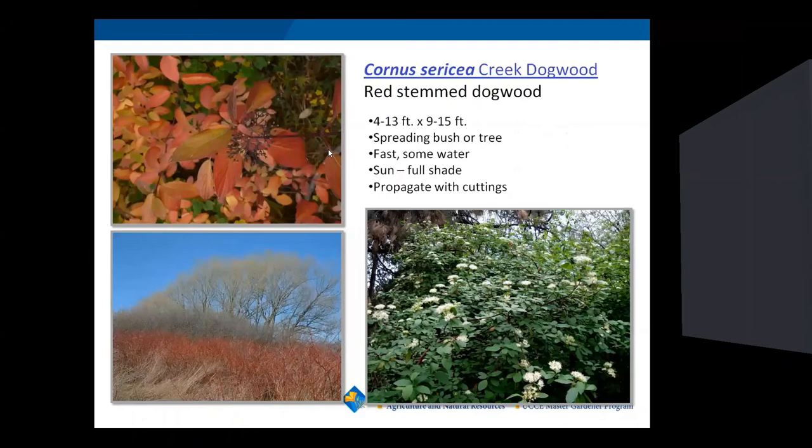All right, so here's a creek dogwood. Now, this is in my yard. I bought it. I stuck it in the ground. I'm not real happy with it because it is very, very rangy. It has a beautiful stem, as you can see here. That's what it's famous for, that red stem. But it just spreads all over. The branches are big and long, and they just spread all over the place. So it needs a very large area to grow in.